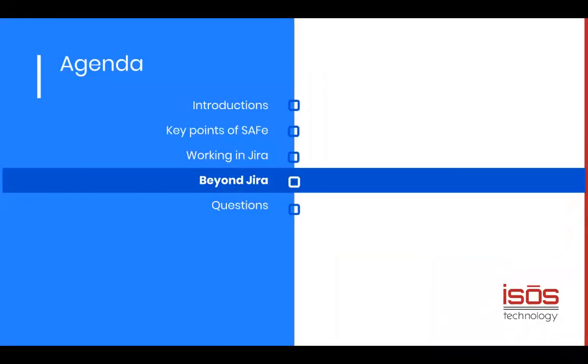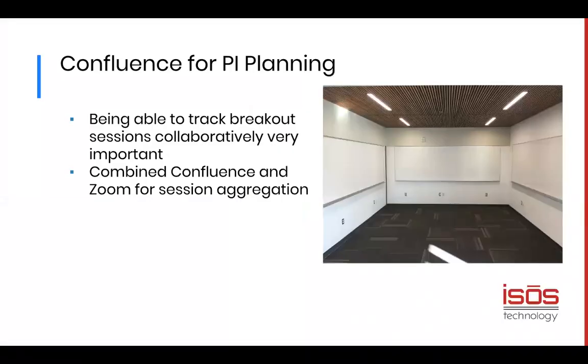All right, thanks, Tracy. What we're going to talk about next is a step beyond Jira. Anybody who's used Jira knows that it doesn't exist in a vacuum. You use it with a lot of other tools, whether they're Atlassian tools or something like Salesforce or other third-party tools. Usually one of the pairings that pretty much everybody who uses Jira is familiar with is the pairing of Jira and Confluence. So we're going to go into Confluence for PI planning and how the client used that in conjunction with Jira to help with their SAFe implementation.